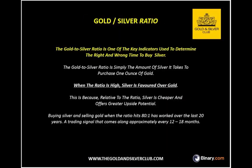The gold to silver ratio is another very important indicator when we're trading gold and silver. One of the key ways to utilize this is looking at extreme levels. 80-to-1 is a great level to look at, and we've just gone through this in detail today with our latest metals update on the Gold and Silver Club YouTube channel.